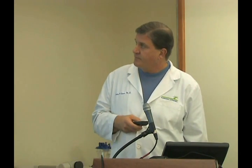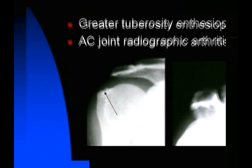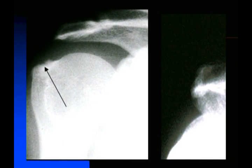We're not going to talk about much tonight, although if you have some questions later, we can talk about MRIs. In the shoulder, I don't know how well these project, but here's the humeral head. The greater tuberosity starts getting all these little bumps and spurs here. The AC joint becomes radiographically arthritic. A lot of people, if you've treated patients over 60, come in and they'll have these little points and knobs over their AC joints. And if you X-ray, you say, you've got some AC arthritis.